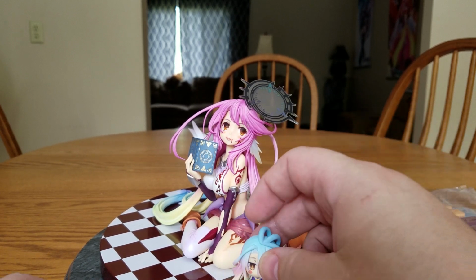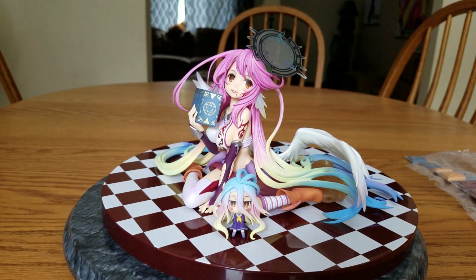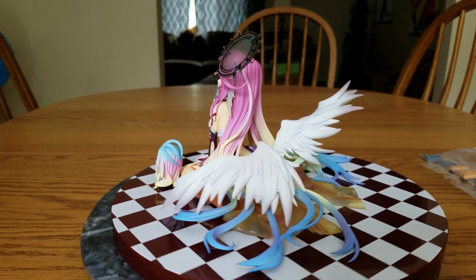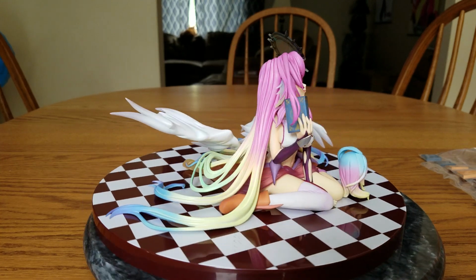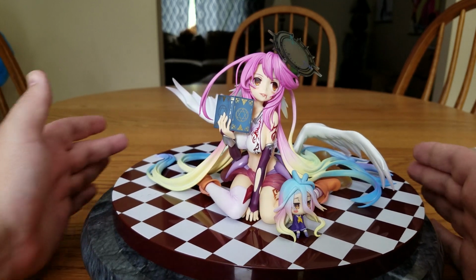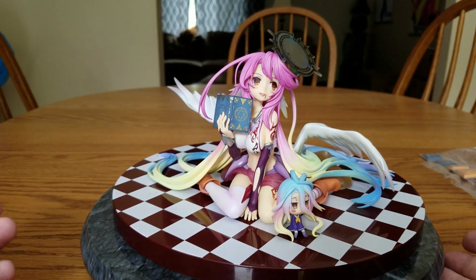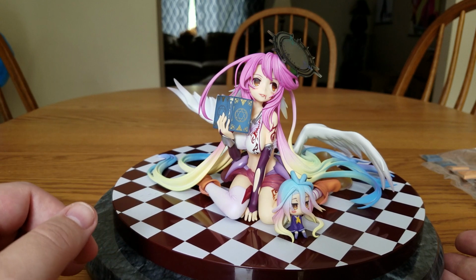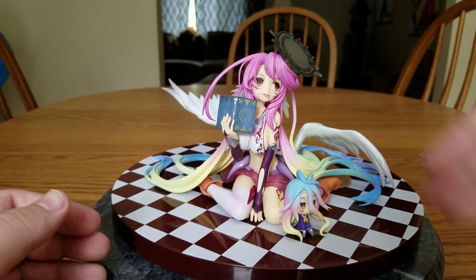And then, of course, since it's No Game, No Life, you have to have Shiro. Let's tilt down a little bit more. And do another spin around. So now that I have her on the base, her hair does pretty much go tip to tip, edge to edge. So I kind of see why they made it so big, but they could have just made it an oval instead of a round circle and saved a little bit of depth space.